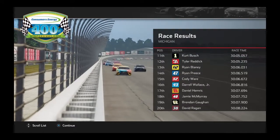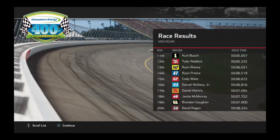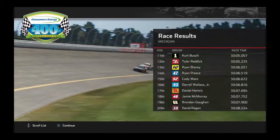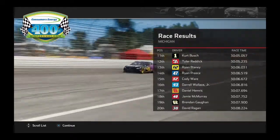Kurt Busch 11th, Tyler Reddick 12th, Ryan Blaney 13th, Ryan Preece 14th, Cody Ware 15th, Bubba Wallace 16th, Daniel Hemric 17th, Jamie McMurray 18th, Brendan Gaughan 19th, and then David Ragan rounds up your top 20. Interesting 11th on back right there.